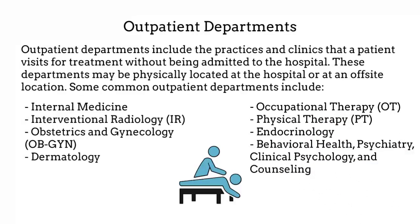Endocrinology provides care for patients with hormone-related diseases and illnesses such as diabetes and thyroid-related illnesses. Behavioral health, psychiatry, clinical psychology, and counseling all provide comprehensive mental and behavioral health care.